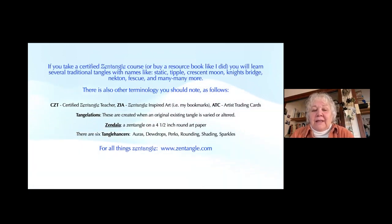Tangulations. These are created when an original existing tangle, like static, tipple, crescent moon, knightsbridge, any of those things, are changed in some way, varied, altered. A Zendala, which we mentioned before because of the question, is a Zentangle on a 4.5-inch round art paper. And there are 6 what they call tangle enhancers: auras, dewdrops, perks, roundings, shading, and sparkles. All we'll be dealing with today is shading. But if you find yourself interested in Zentangle after this workshop, for all things Zentangle, just go to www.zentangle.com and you can find all sorts of resources and information.